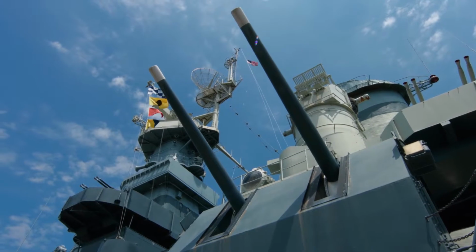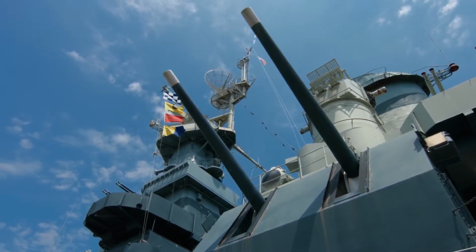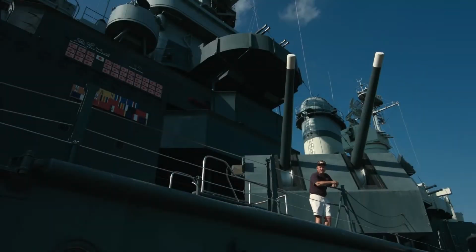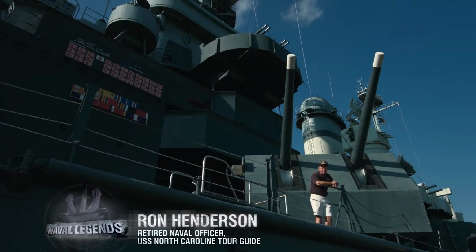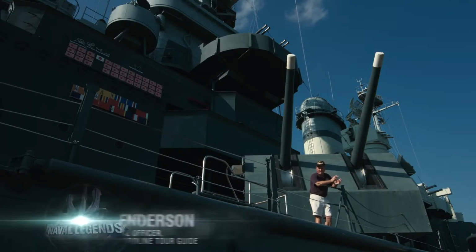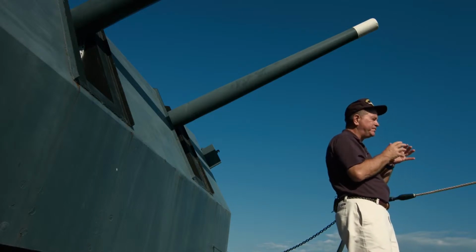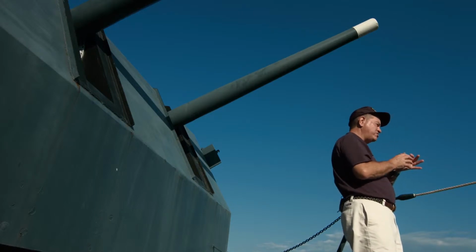The dual-purpose artillery proved itself during this engagement and in the following operations. And they had a round called the AAC, or the Anti-Aircraft Common Round. It was a round specifically designed to do damage to aircraft. We also had a secret weapon in World War II. We had a proximity fuse on some of our anti-aircraft rounds.